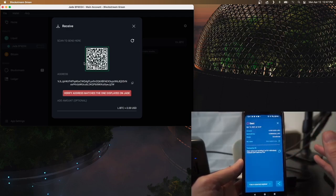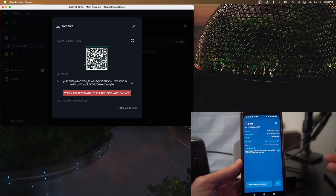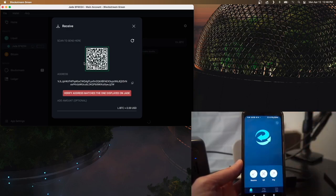Now, again, as I was saying, confidential transactions, nobody on the outside looking in, well, I mean, I made this public now, but nobody on the outside looking in would be able to see the amount that was sent or the asset that was sent. It would just be a general transaction. The only people that are able to see it is the sender and the receiver. Okay, so I can close out of that.